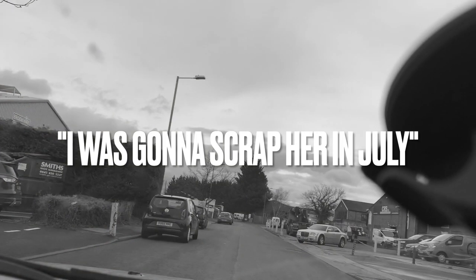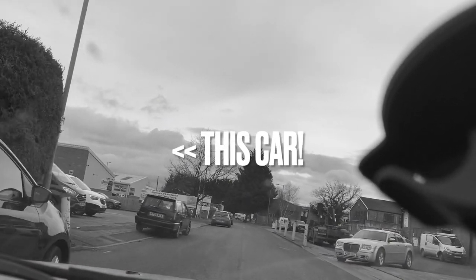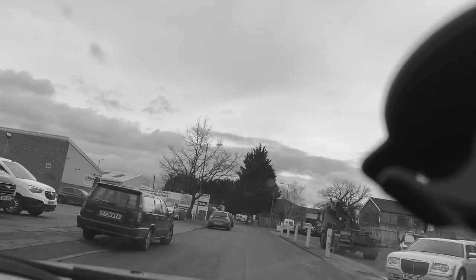You need a headlight? Okay. But I'm going to scrap her in July. Alright, hang on. I'm breaking two of these at the minute, so I'd be interested when you scrap it as well.